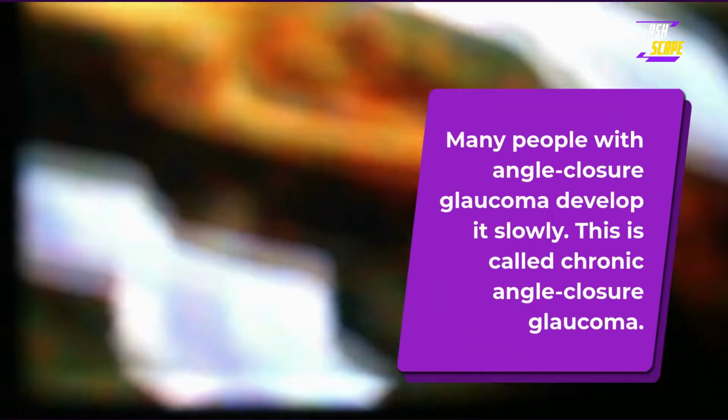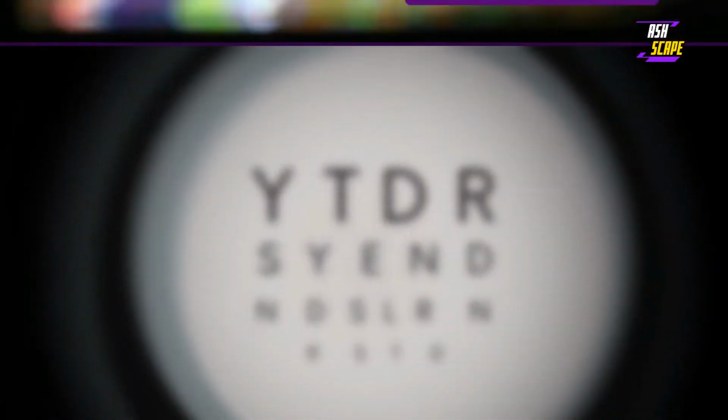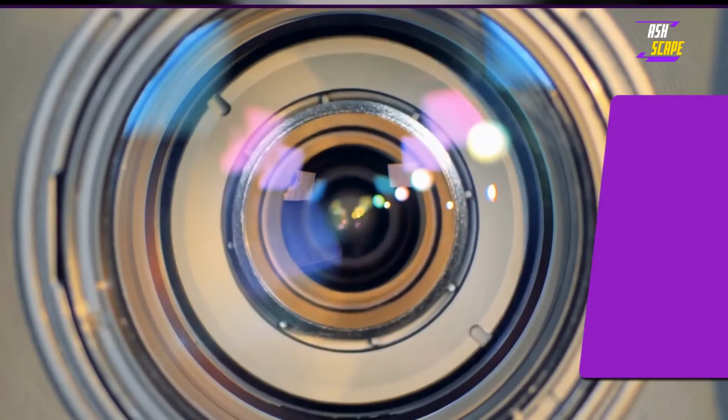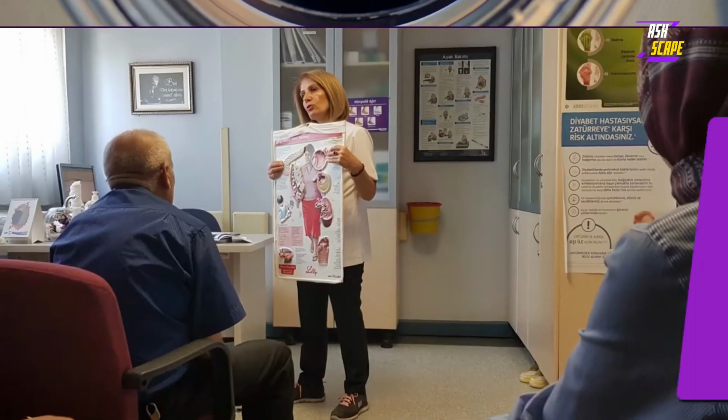Many people with angle closure glaucoma develop it slowly. This is called chronic angle closure glaucoma. There are no symptoms at first, so they don't know they have it until the damage is severe or they have an attack. Angle closure glaucoma can cause blindness if not treated right away.